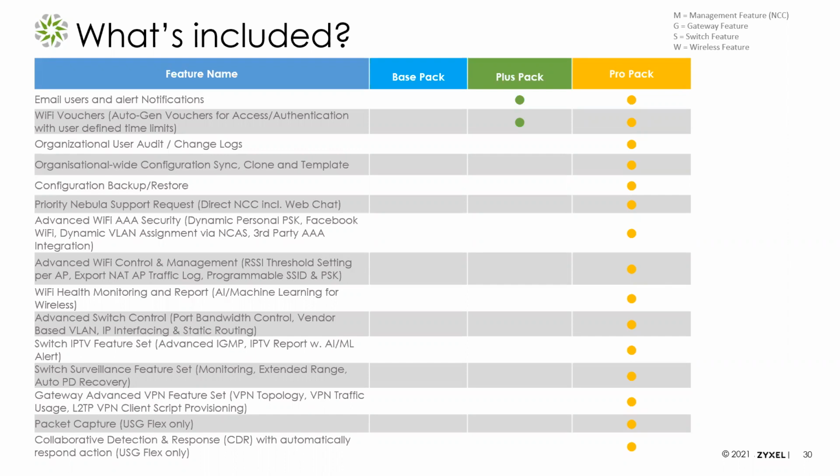And then the Pro Pack unlocks a lot of MSP type features. So one of them is a user audit and change log, so you can see which users made which configuration changes when, if you're troubleshooting things. The ability to synchronize certain settings between different customers, the ability to clone different customers and use templates, that requires the Pro Pack. We have the ability to do backup and restoration of different configs on your switches. That's a Pro Pack feature. The ability to open a ticket directly with our headquarters in Taiwan, that's a Pro Pack feature.